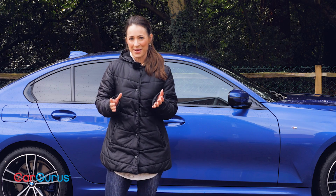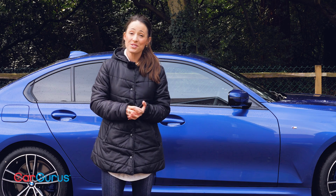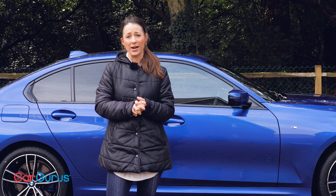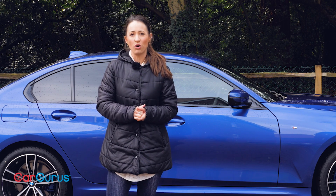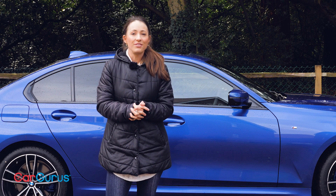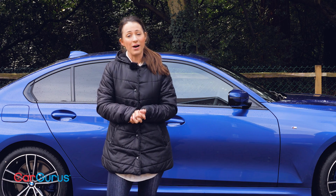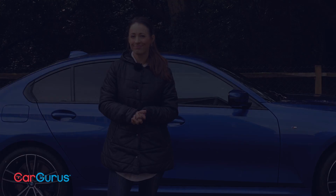There's an argument to be made for this being the most rounded 3 Series currently on sale, possibly the best plug-in hybrid you can buy, because other than the slightly smaller boot, this 330e offers everything a plug-in hybrid offers without destroying the driving dynamics of a 3 Series or hiking up the price. And that is a winning combination.